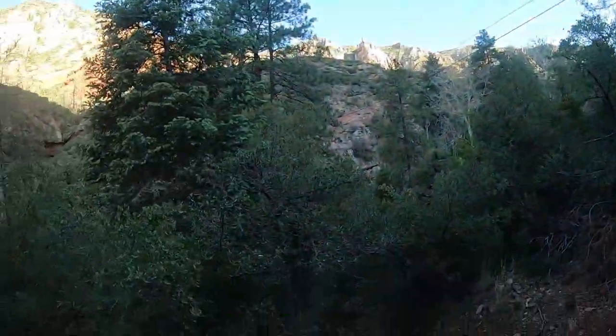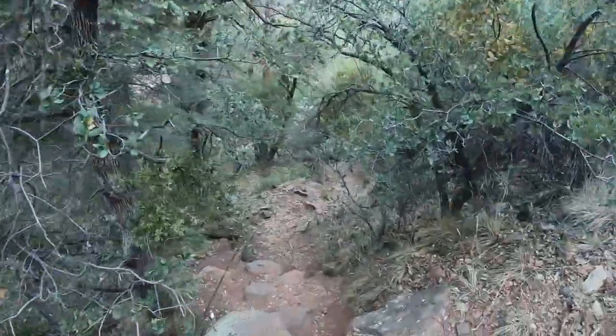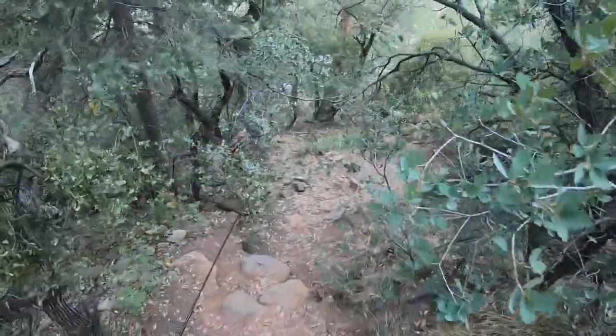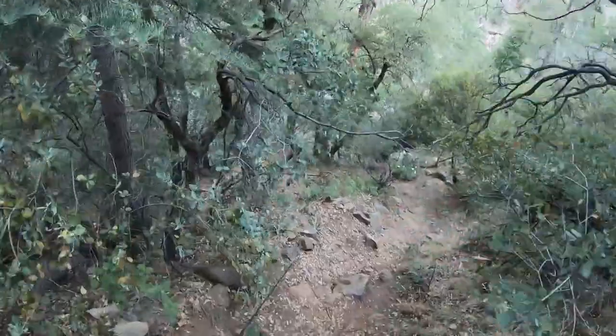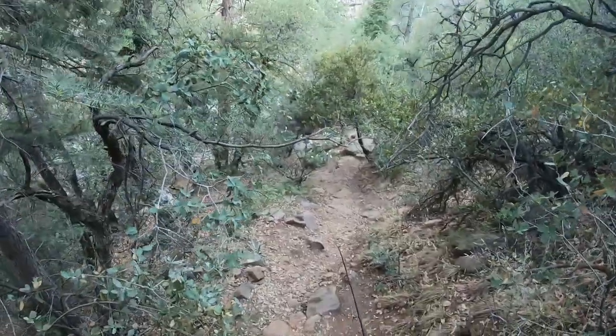So we're in the Oak Creek Canyon. I'm headed down to the water. Me, my mom, dad, and wife, we were hiking around here earlier this week, and I did notice there were some trout. So let's get down here, see what happens.